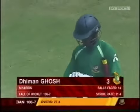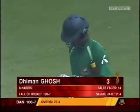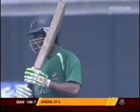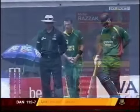A disappointing story again. Bangladesh 106 for 7. Seven down in the 28th over. Abdul Razak comes into bat. He's a handy batsman.